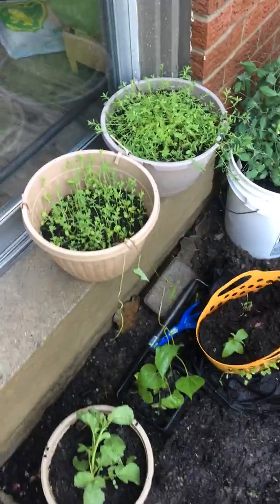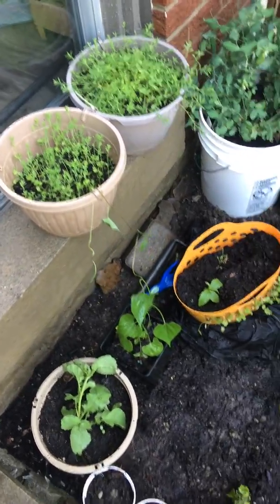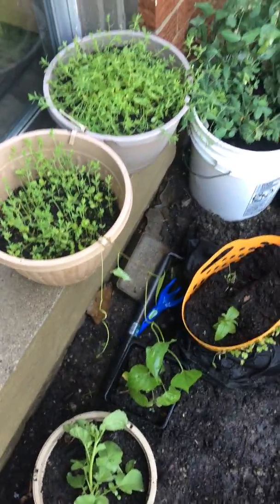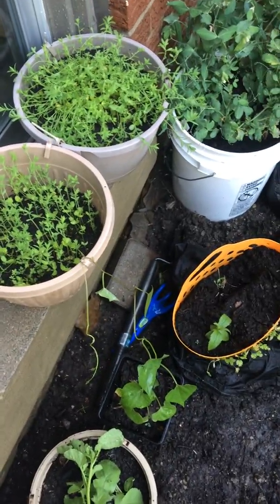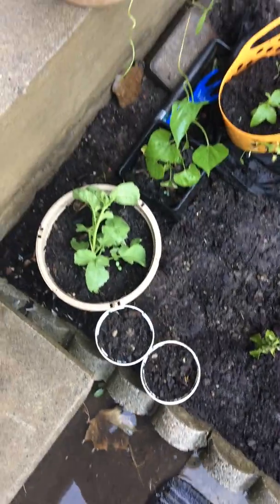So, starting in random order, these are my flaxseed sprouts. I think they've been growing for about a month now, and I still take a bunch every now and then and toss it in my omelet. They're still edible, but past this point I'm probably going to let them grow and harvest the seeds from them.